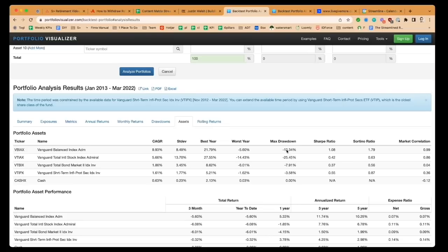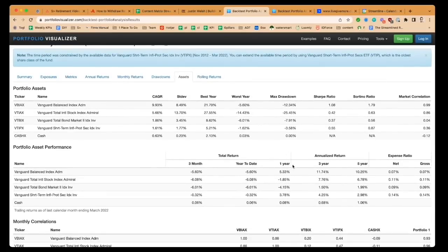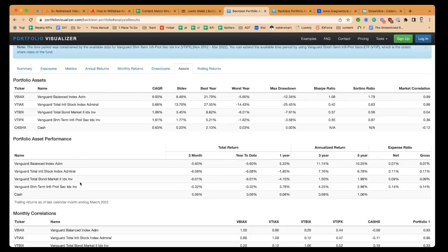Also this max drawdown from peak to trough. What's the largest drop that they've seen? And if interested, you can get a year to date or just a few different years to see what these funds have done in the past.